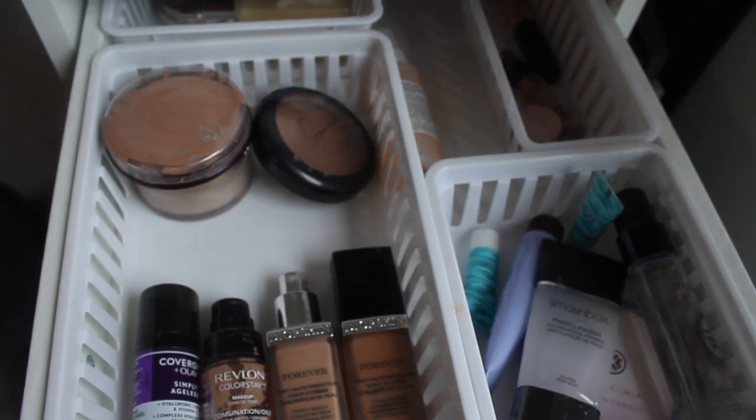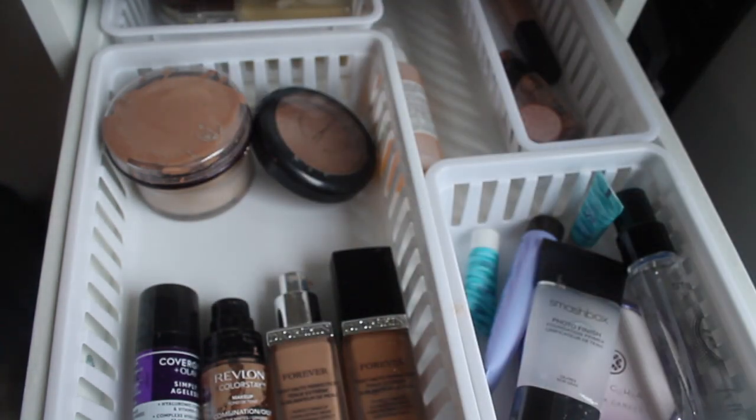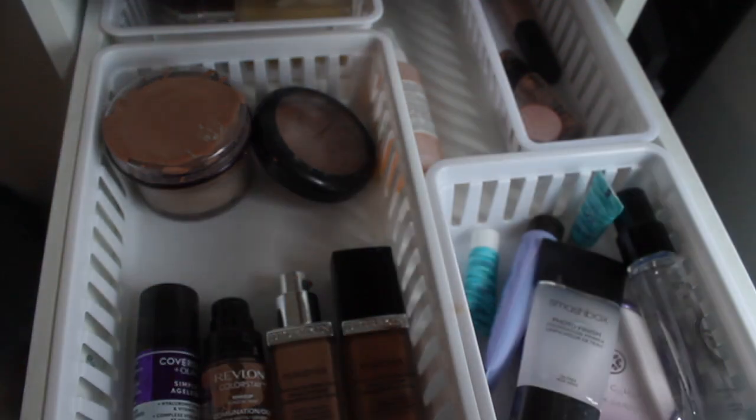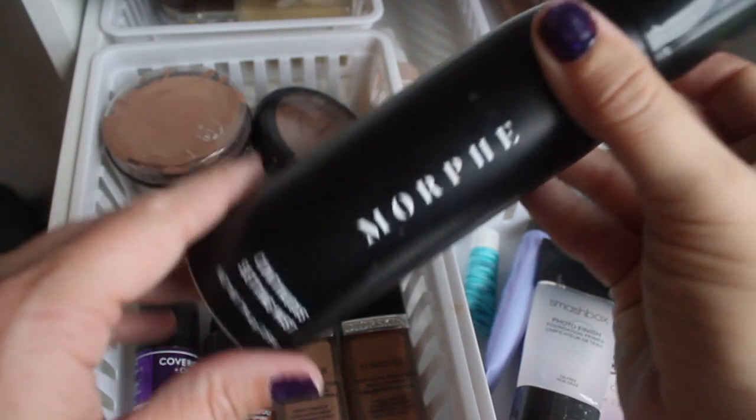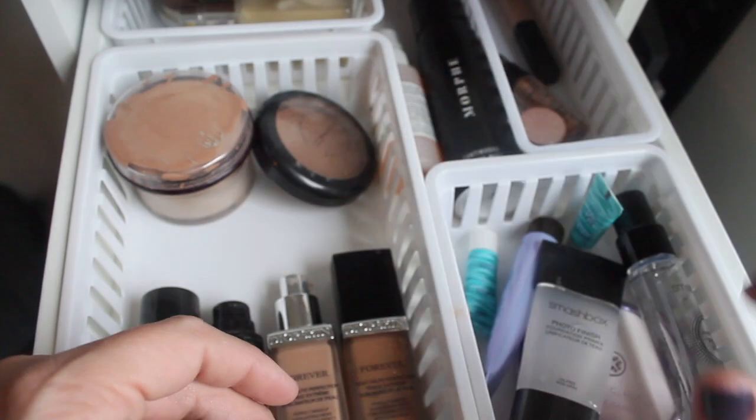And then for moisturizer, I'm just going to stick with the Clinique gel one. And then we've already pulled a setting spray, but last week's setting spray, I used the Morphe one. I love it. I love the mist of it. So we're going to put that back.